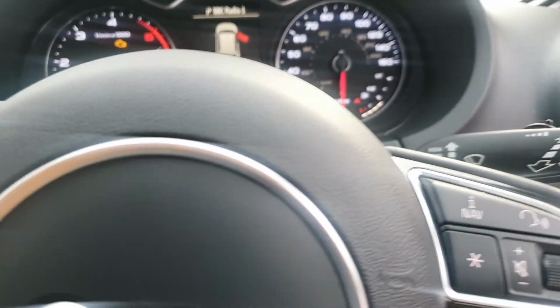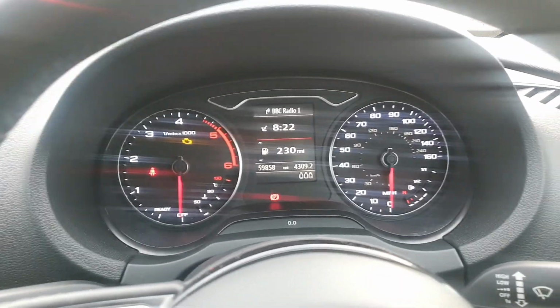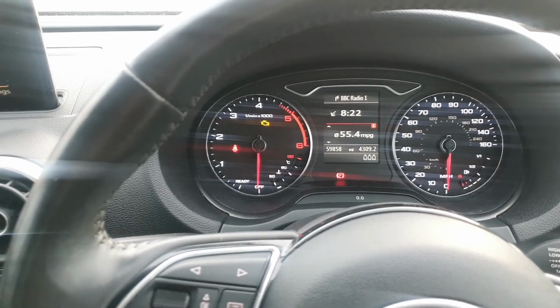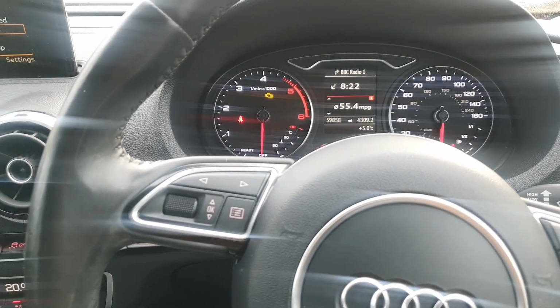I checked. Let me see if I can do it. Let me just close the door. I think I was getting about 50 miles to the gallon. Down here, 55. I was getting 55 miles to the gallon. So, really good fuel efficiency. Really nice to drive, really smooth.